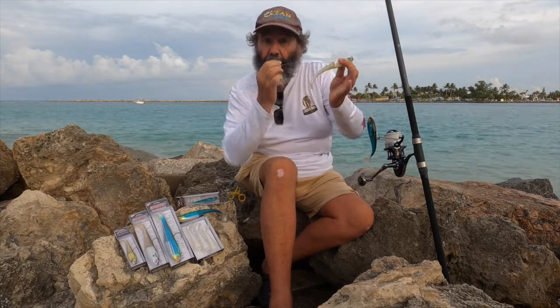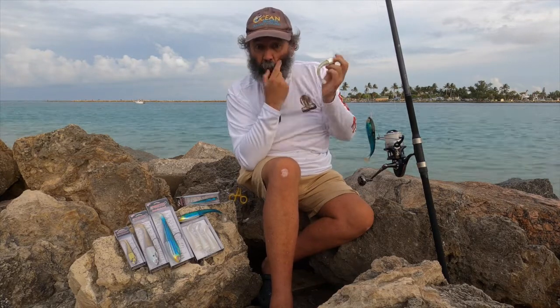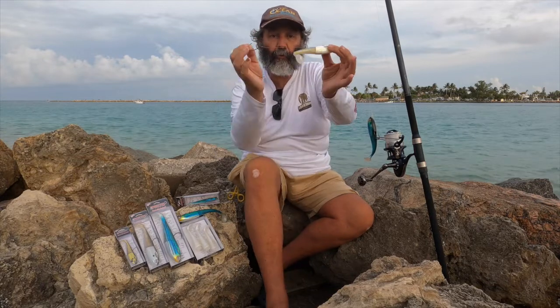So that's why no more leverage from the bait on the hook, and also if the lure goes this way, well, the hook moves like that. There's no more pushing back on the hook, and that's why it's a big deal.